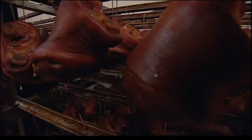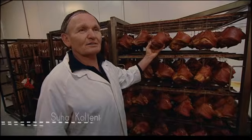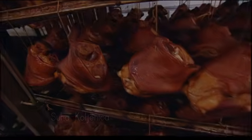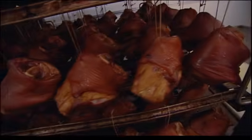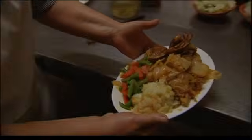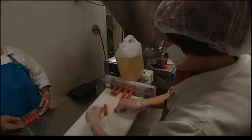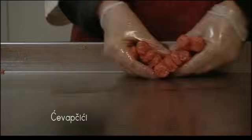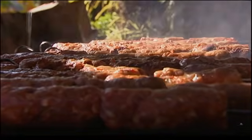This is in English called smoked hocks. In Croatian, we call it suha koljenica. Koljenica means knuckle. You know, in winter, especially with the cabbages, beans, and all sorts of pea soups. Probably the most well-known small goods are cevapcici, the skinless sausages beloved of Croatia that taste best cooked over charcoal.